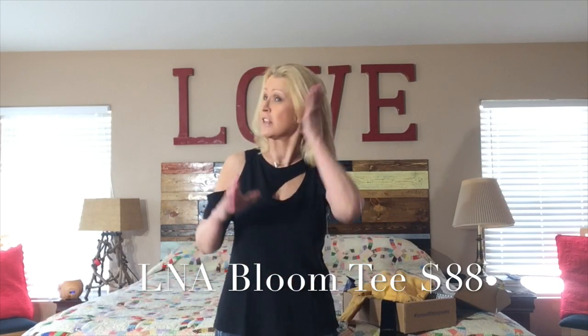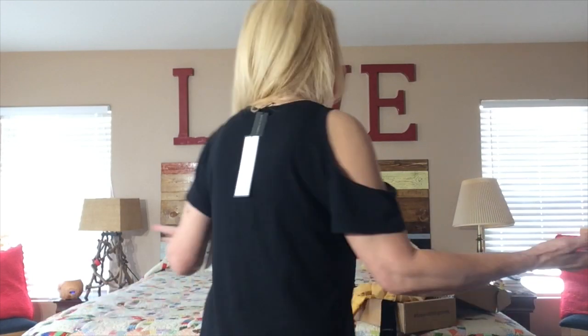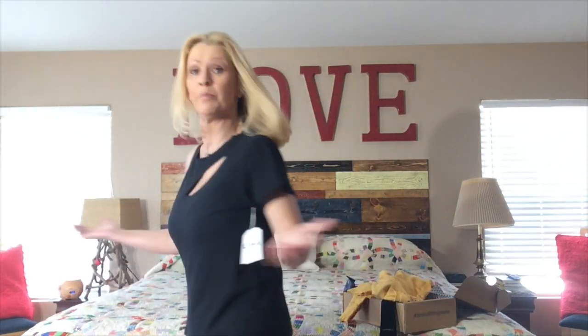It's a piece that I don't have anything similar to this. Let me show you the back. The back looks like a simple black t-shirt, and I just think this cutout here gives it a very edgy feel and makes it a unique piece, and I am very comfortable. Nothing is showing here, but I do think it looks just a little sexy just where the cutout is.